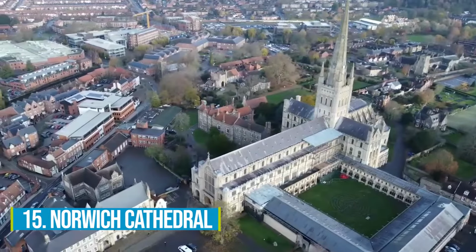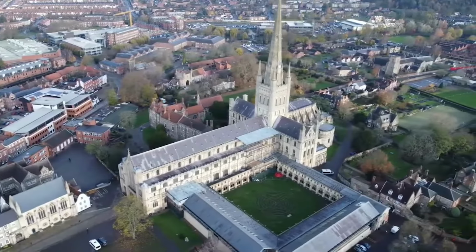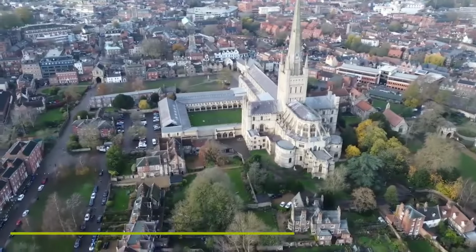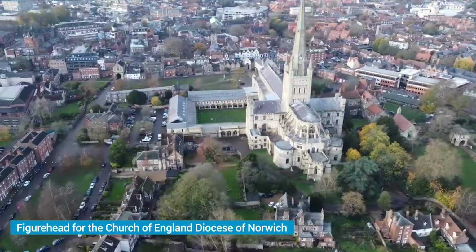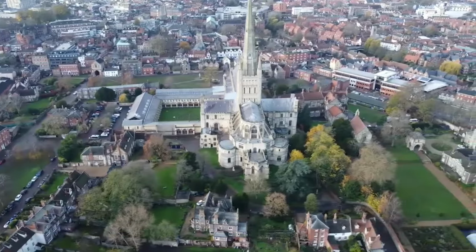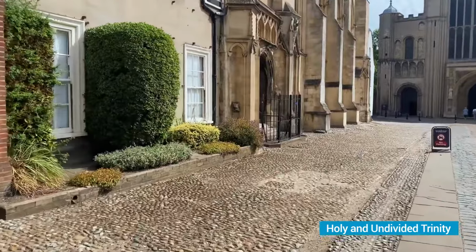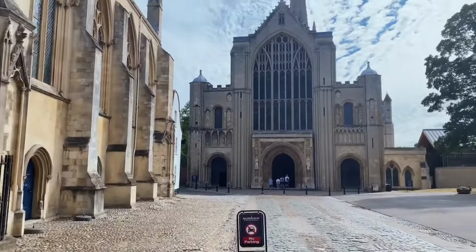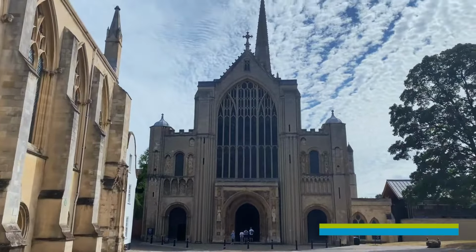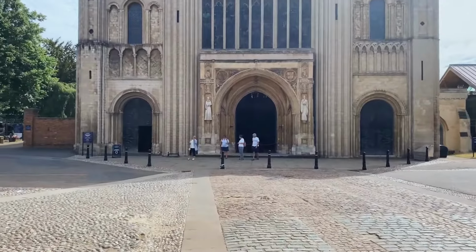Number 15. Norwich Cathedral. When you visit Norwich, don't miss out on the awe-inspiring Norwich Cathedral. It's not just a figurehead for the Church of England Diocese of Norwich, but a top-draw visitor attraction too. This Anglican church, dedicated to the Holy and Undivided Trinity, is an architectural marvel, with its towering nave standing at a whopping 69 feet. And those stone spires? They're some of the tallest in England.